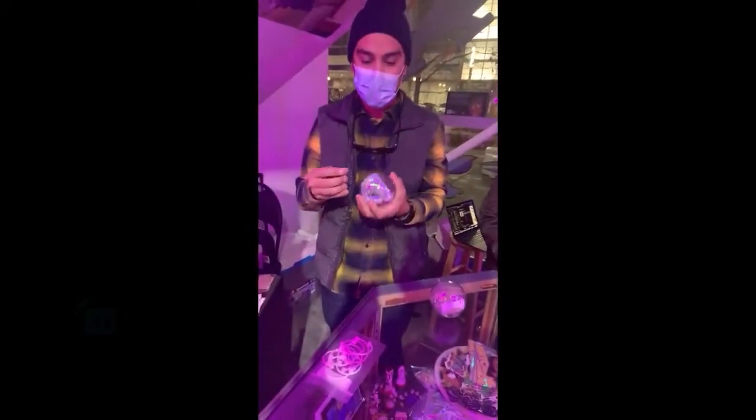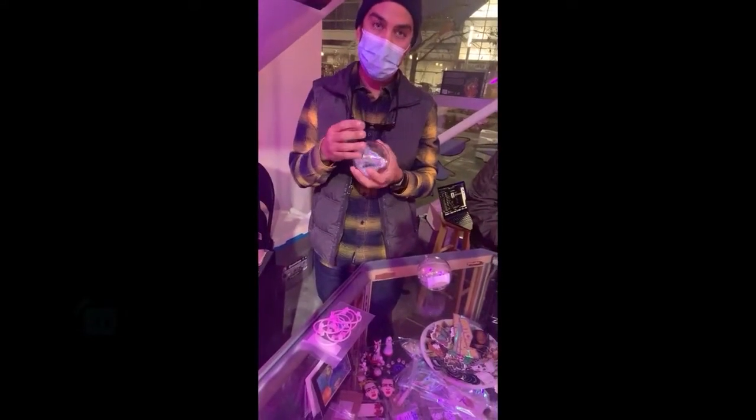Wow, interesting. And we were going to make custom coins for Thomas's coin pusher machine, but with the supply chain issues and all that, it was going to take too long. Oh dang, and I bet that was not cheap either. It wasn't cheap.